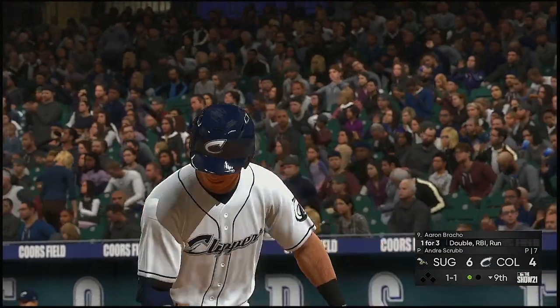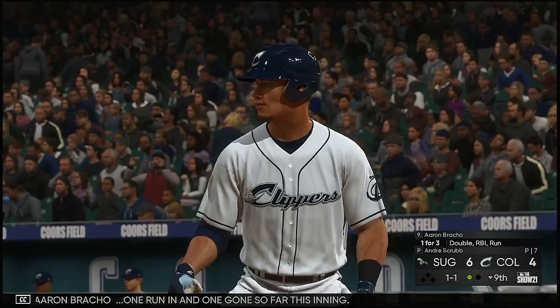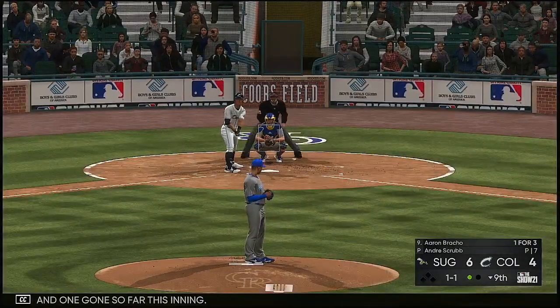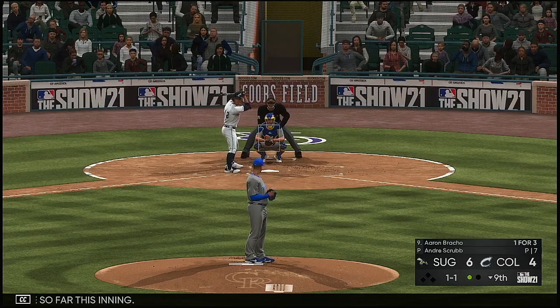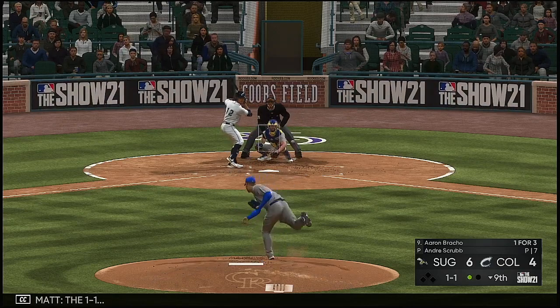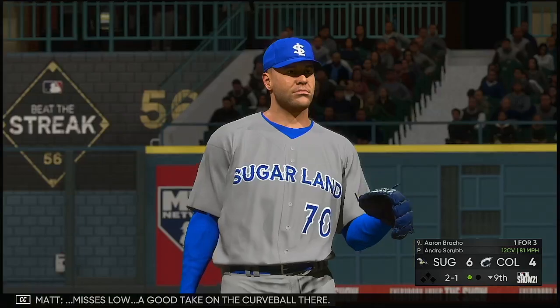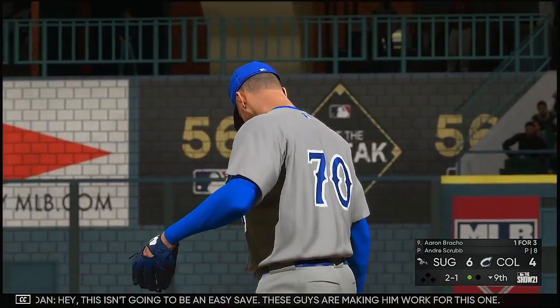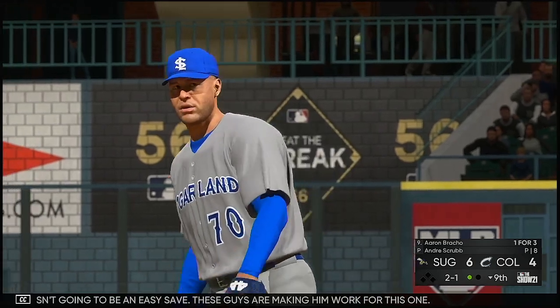And now in the box, Aaron Braccio. One run in and one gone so far in this inning. The 1-1. Misses low. Good take on the curveball there. Hey, this isn't going to be an easy save. These guys are making it work for this one.